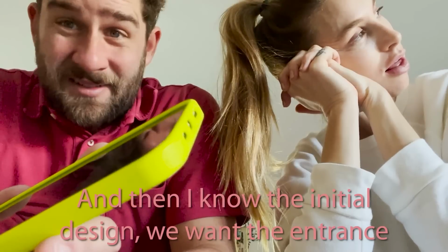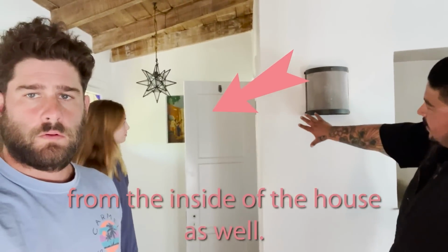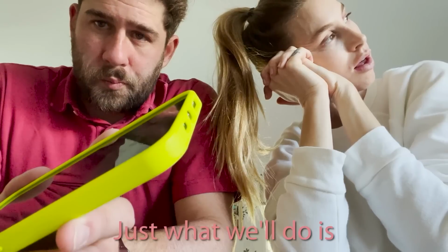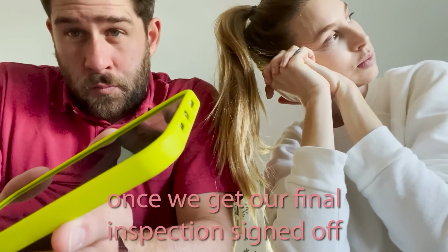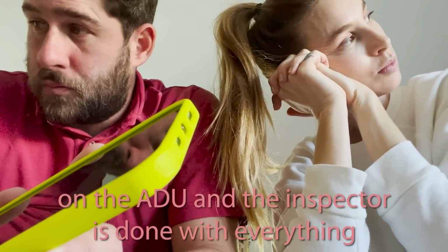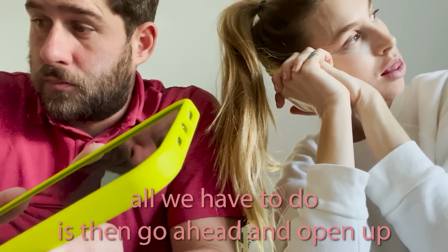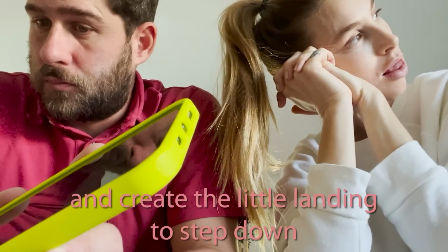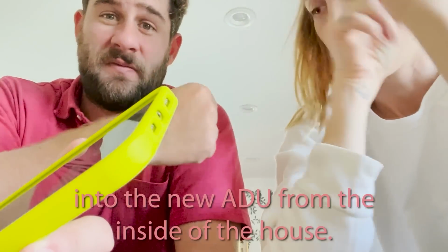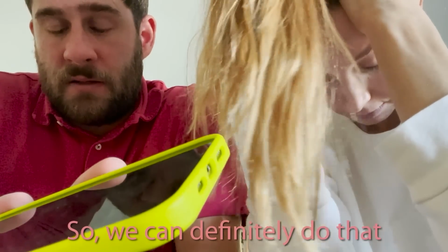Yes. And I know on the initial design, we want the entrance from the inside of the house as well. On a technicality, we can still do it. Once we get our final inspection signed off on the ADU and the inspector is done with everything, all we have to do is go ahead and open up that little section and create the little landing to step down into the new ADU from the inside of the house. Does that make sense? Yes, totally. Cool. So we can definitely do that.